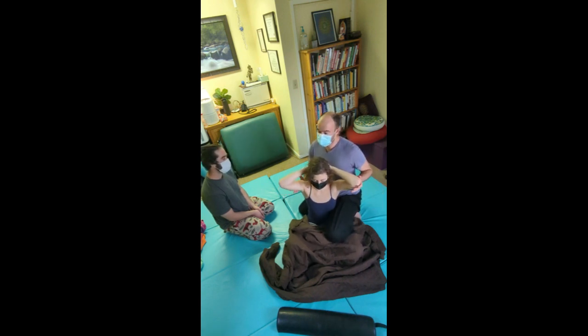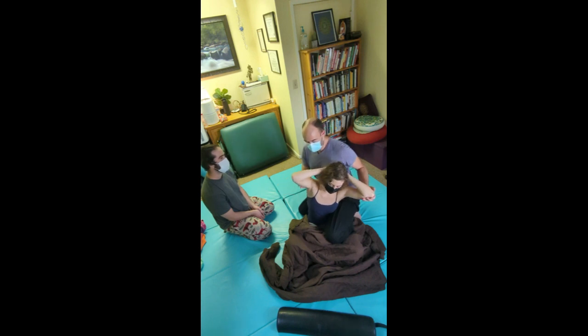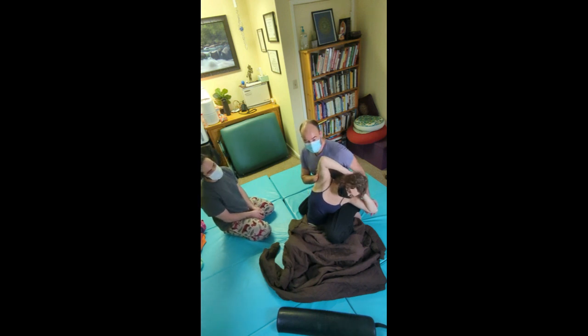Can I lean over? Nope, you're going to lean to your side. So come like so, and let's again see where the edge is and if there's any discomfort as you intentionally relax your muscles. Ideally, this is a totally passive stretch. So how's that feeling at the moment?